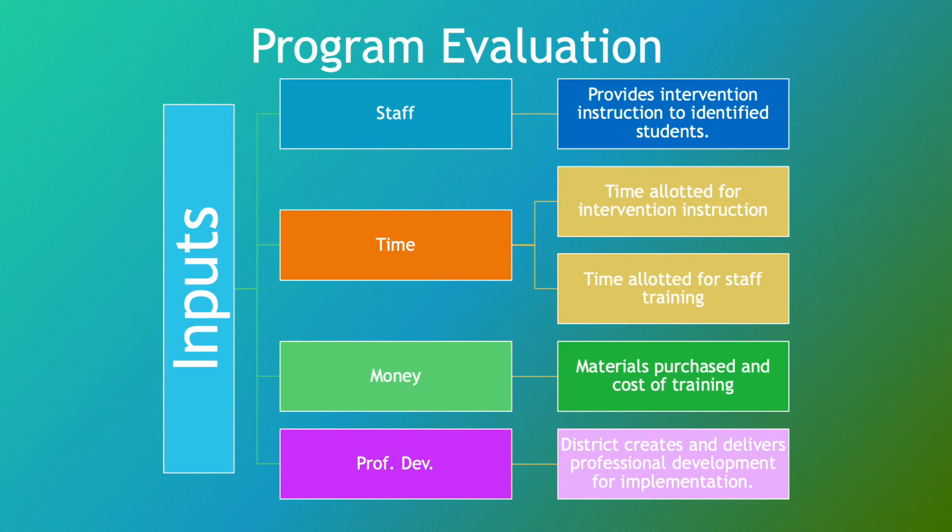The time is needed for both intervention instruction during the instructional day and time for training new staff to make sure that the system is used with fidelity. Funding is needed to purchase new systems for additional new classrooms and for the training of new teachers. And finally, professional development is needed to train those new teachers who come into the district so that we continue the high quality of teaching across the district.